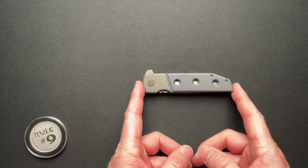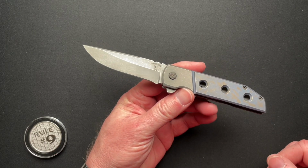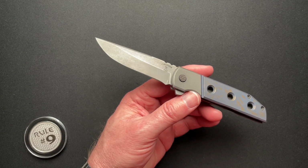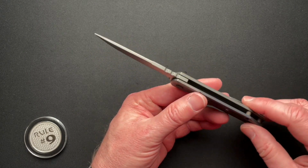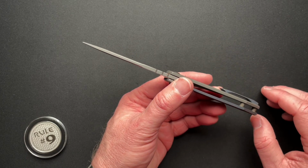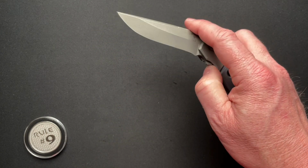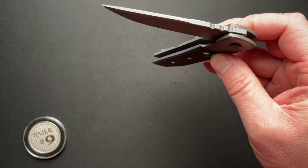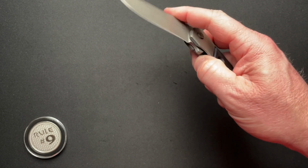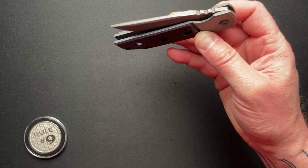Stay tuned for that. It's 4 1/4 inches closed, 7 5/8 overall, 3.4-inch blade length with a 3.3-inch cutting edge. It is S35VN. It is 0.140 blade thickness, 0.445 overall thickness, weighs in at 3.8 ounces, and runs on bearings. Not drop shut, but very smooth. Doesn't take much shaking. It just takes a little bit of angle change and a little bit of pressure.